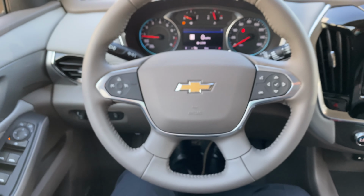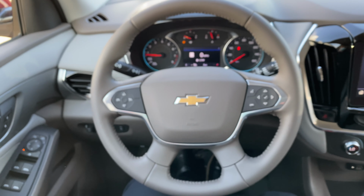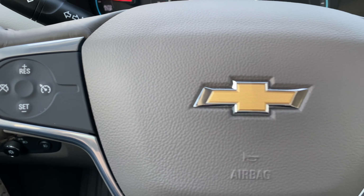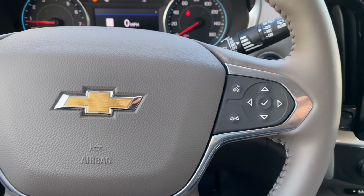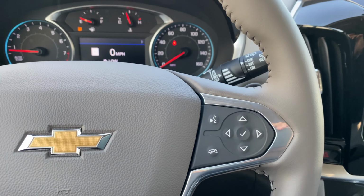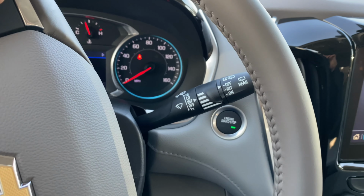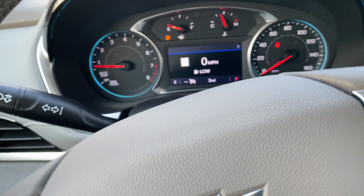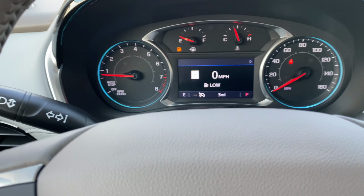And on the steering wheel, you have the 4-spoke leather-wrapped steering wheel. On the left-hand side, you have your cruise control. You have that Chevrolet emblem in the middle. On the right-hand side, you have your controls for the instrument cluster along with your voice command. Also, behind the steering wheel, on the right-hand side, you have the front and rear windshield wiper controls. And you have the turn signals.